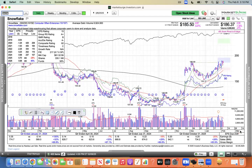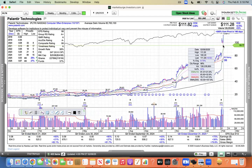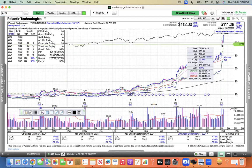Once again, they don't report till the end of the month. You really have to know when your stocks are reporting. Palantir reported early in the week and it gapped higher, pulled back one day, and now this looks like a short squeeze here on Palantir. A nice 10% move on top of that move on Tuesday, a 24% move, then a pullback of like $2, and now off to the races again.